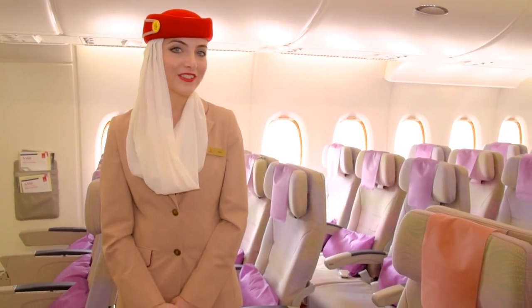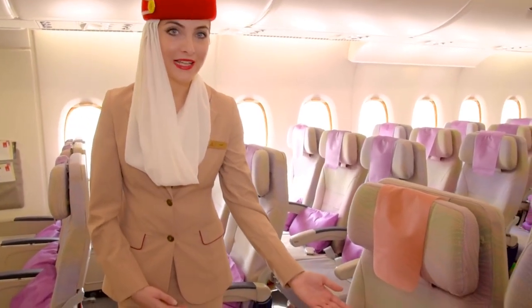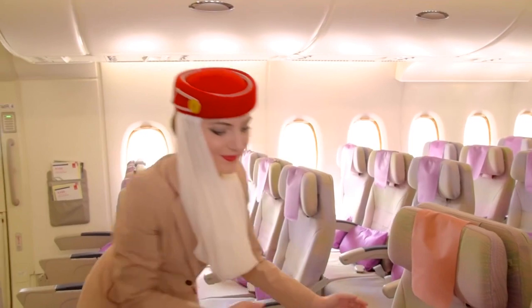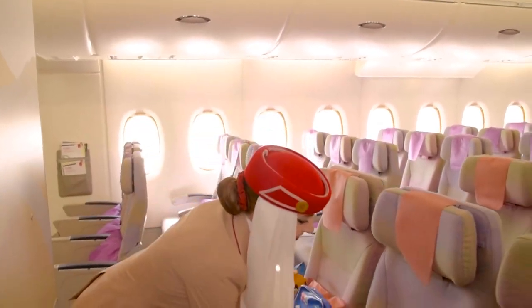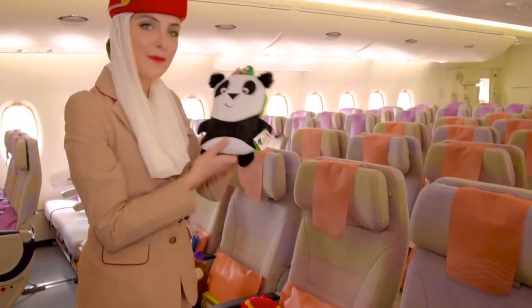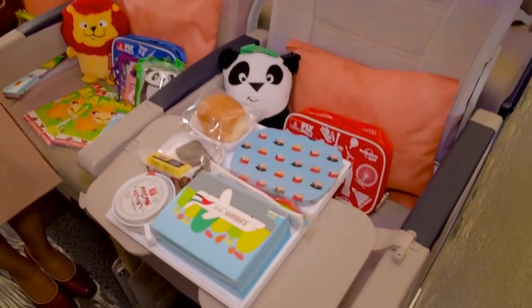The comfort of our young travelers is very important to us. Here we have our new Lonely Planet product and Fly With Me animals. This is Layla the camel, Enrico the monkey, Louis the lion, and Piku the panda. And here we have our special child meal tray.